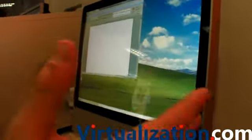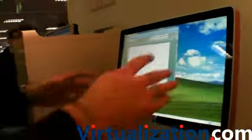So this is what we call our windowed mode, where it just looks like a normal Windows desktop. If I want, I can flip this into full screen mode. Now it looks exactly like a Windows desktop. Aside from the fact that it has an Apple on the case, you can't tell that you're working in a Mac.